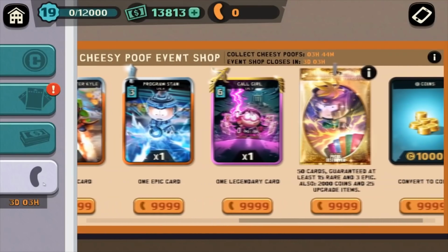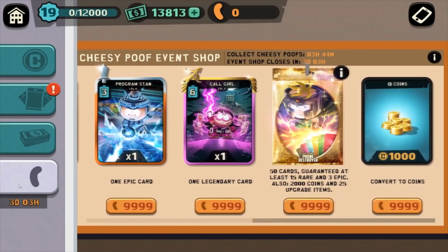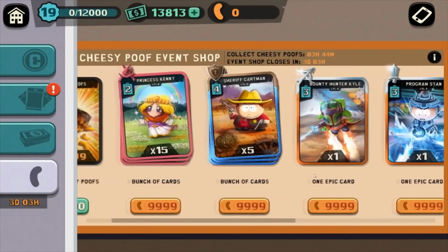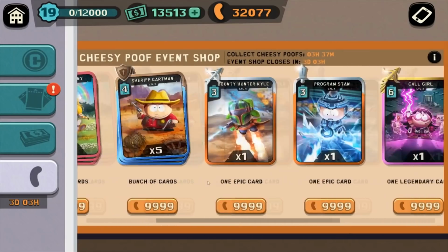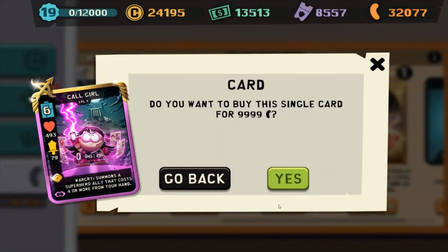Now, the number one question you're asking is, as you can see, all of the things that you can buy with Cheesy Poofs are all the same value. That's because Red Links has not determined the final value of each of these items. So these are placeholders just to showcase how the Cheesy Poof system will work. These are not the finalized values that these things will cost. But you do see here, you can obtain epic cards, potion packs, as well as a legendary card as well.